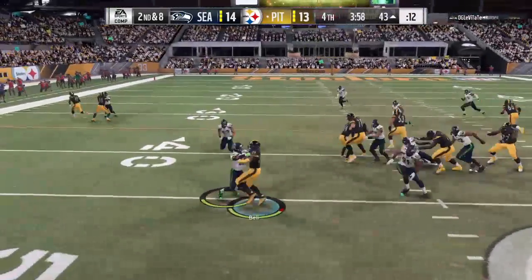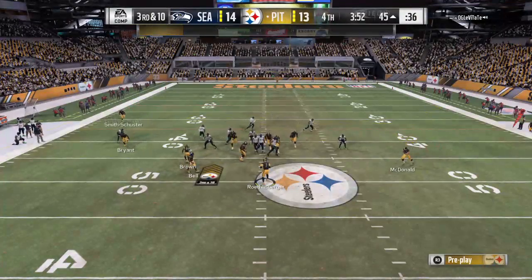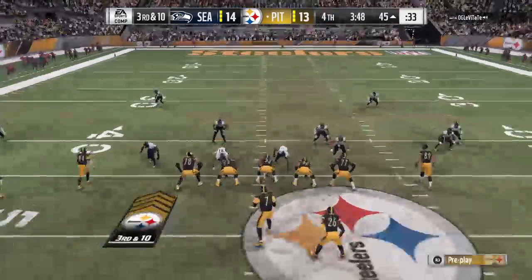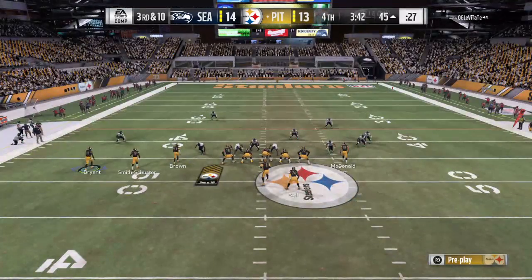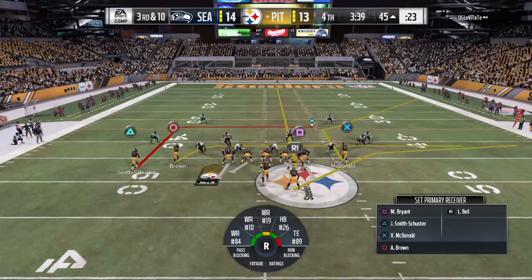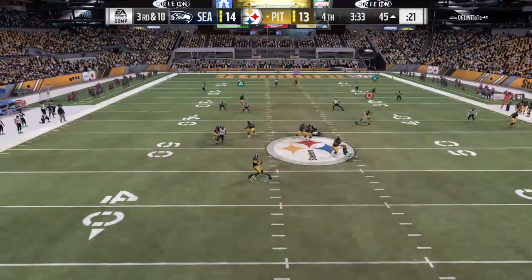They'll run it now out of the gun. And after the good gain last play, this time he's going to be stopped behind the line of scrimmage. They'll wind up losing 3. And now it's 3rd down. Bryant, the man in motion right. On 3rd down, Roethlisberger.